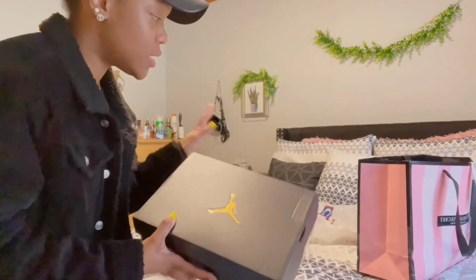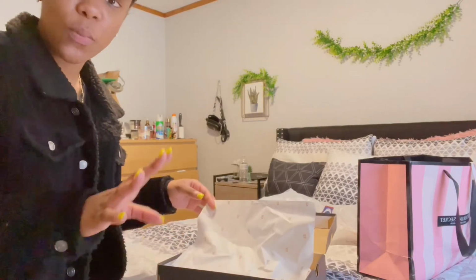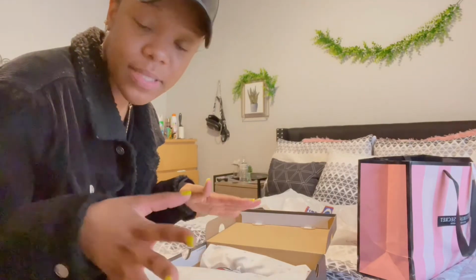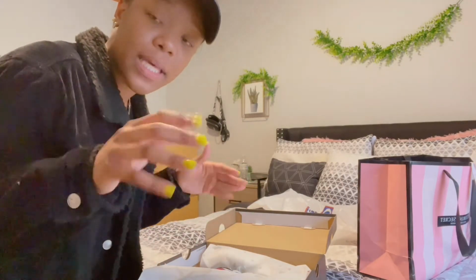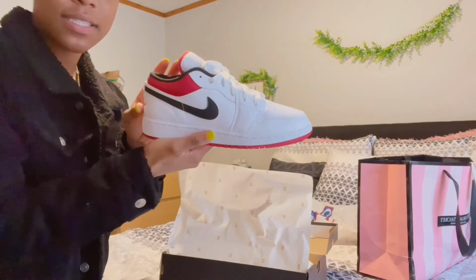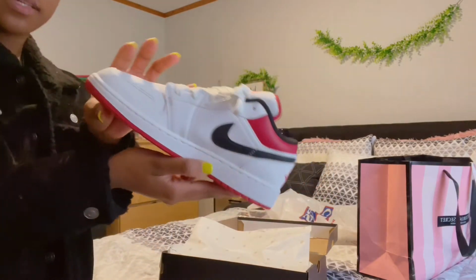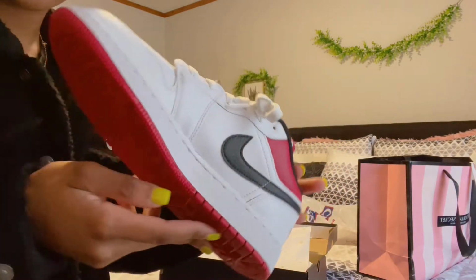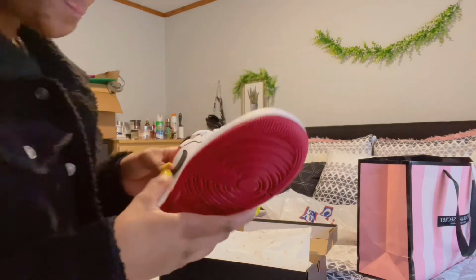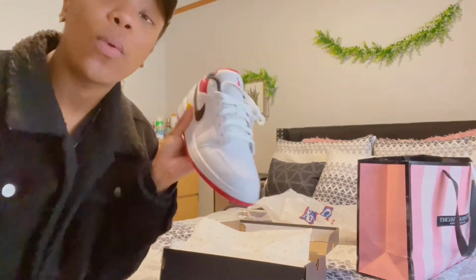All right, guys, so the second place and last place that I went to was Champs. Now, I got these. I was looking for some Ones, y'all, and they didn't have the high tops, but it's okay because the low tops still work. Y'all, look at these. Red, white, and black. Y'all, these are the classic low tops. Got the red bottoms.